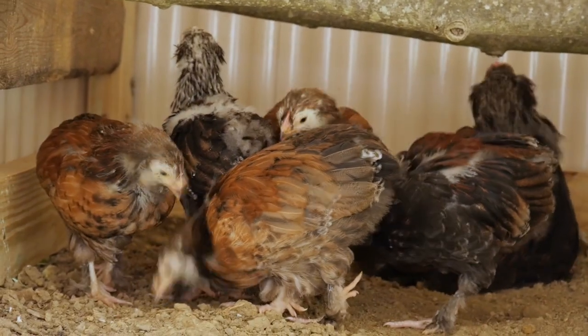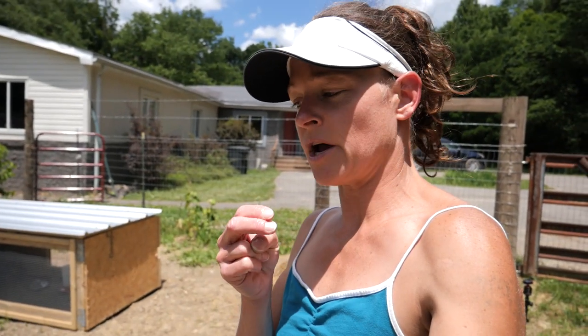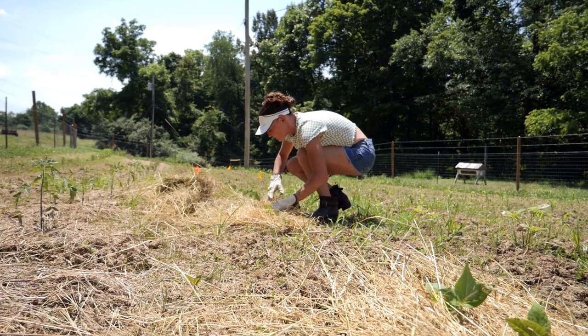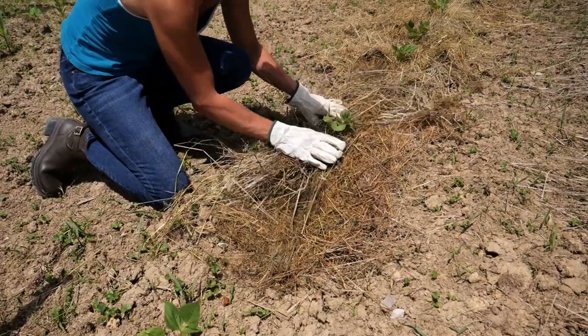There's only one chicken that needs to feather out, and we call him the runt. He actually has two crooked toes, so it's questionable if he'll even be able to roost, but he kind of lags behind all the others. Yesterday I did some mulching on the pintos and kidney beans. It was over 100 degrees and super humid in the middle of the day, and I was just like, not doing this today. It's actually really nice today, so I'm gonna finish up mulching these guys.